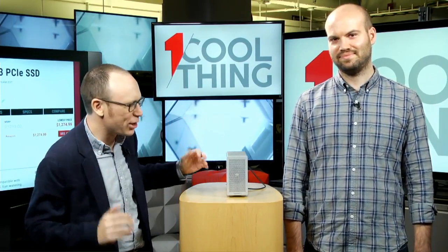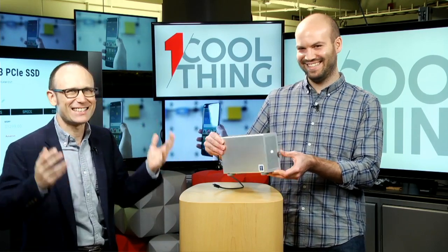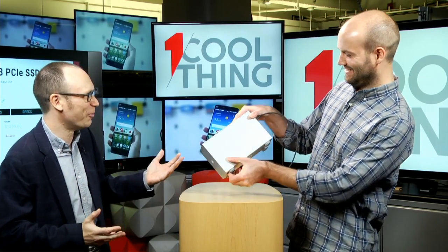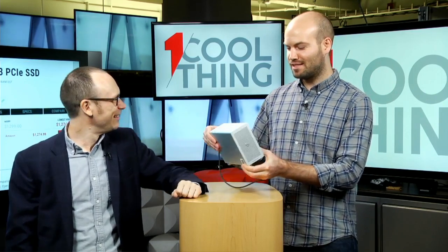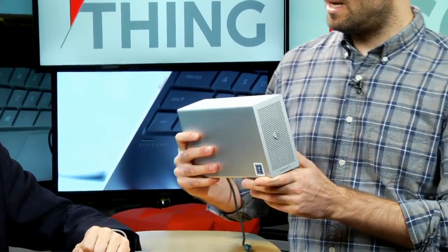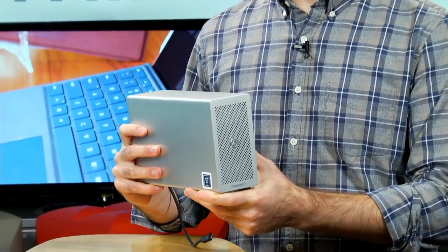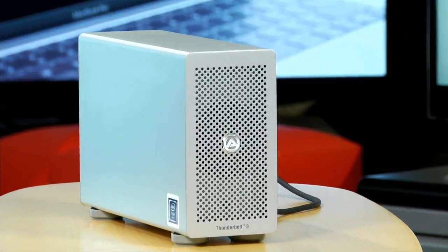And when Tom brought this out, my first reaction was, Tom, why are you putting a 2006-era hard drive on this show? Because I could swear I had a hard drive in this enclosure 11 years ago. This thing is bigger than many small computers now. So what we have here is the Akitio Thunder3 PCIe SSD. Wait, record scratch. SSDs are tiny, right?